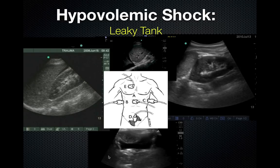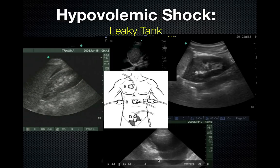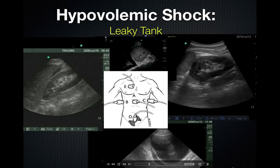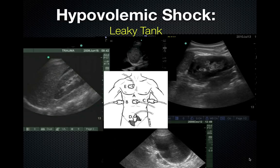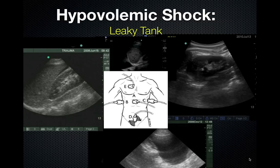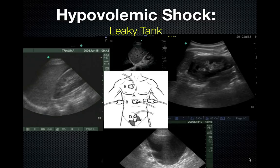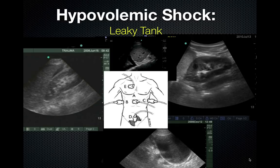And on the bottom picture, an example of free fluid behind the bladder is right here. You can clearly see the wall of the bladder and the fluid within the bladder, but then there is a black stripe of fluid behind the bladder, outside the bowel. And again, in a trauma patient, this is blood until proven otherwise. So in a shock patient, this is a very important picture to obtain.